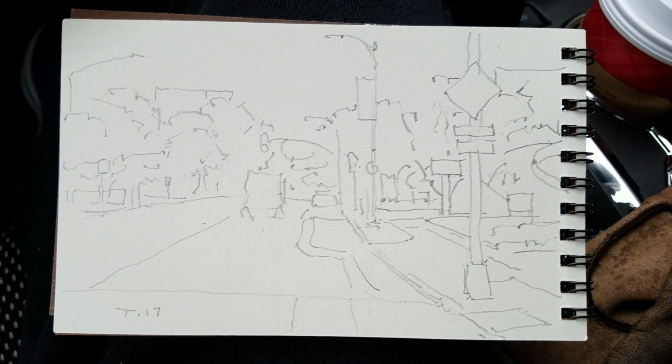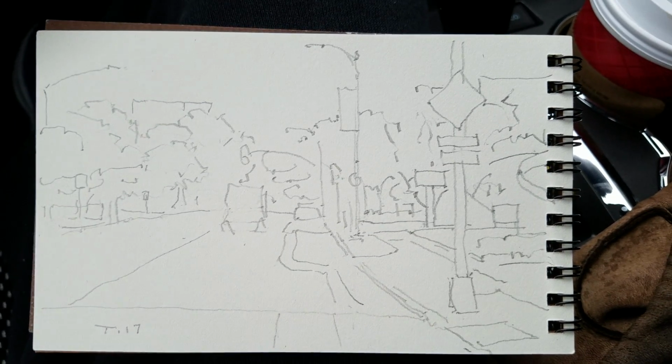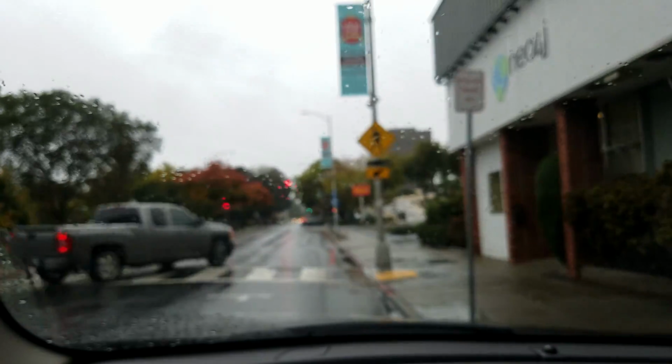When are you finished? Well, just when you have enough. This one, there is no tone. Line work. Here's the view.